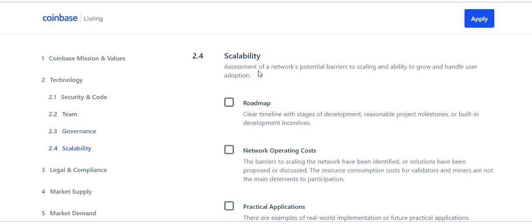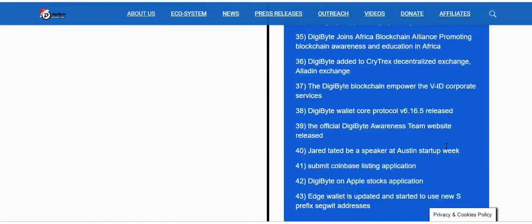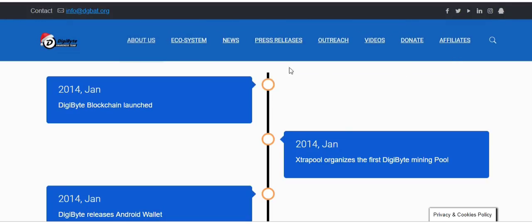So when we talk in terms of scalability, this is an assessment of the network's potential barriers to scaling and the ability to grow and handle user adoption. Digibyte is hands down one of the most scalable projects out there. Every 2 years, the block size doubles, the speed doubles, and all scaling is able to remain on the chain. There will be no off-chain transactions. There will be no Lightning Network needed.